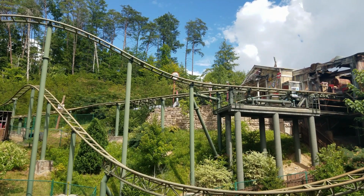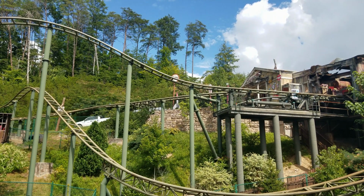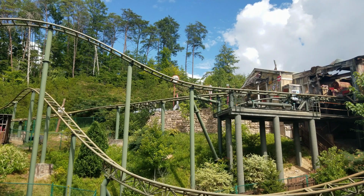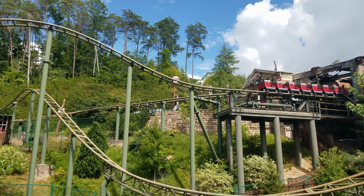Presentation. Dollywood has always done a decent job with their theming. I never would consider their theming to be Universal or Disney level, but definitely ahead of the pack when compared to almost any other park in the country.